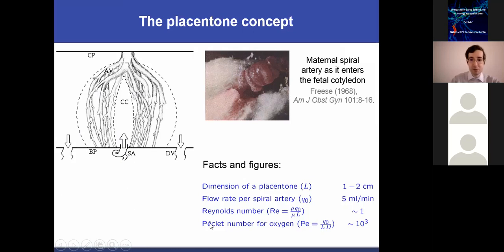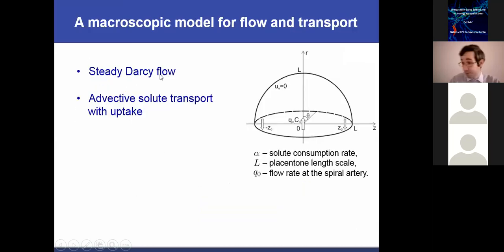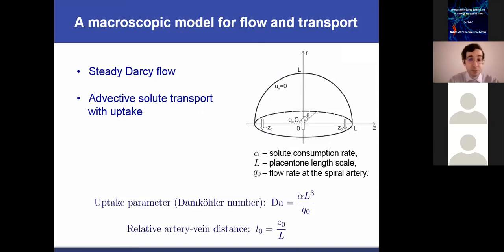If we look at the Péclet number, which quantifies how fast the flow is relative to diffusion, then we see that advection is certainly quite dominant at the scale of this unit, this placentone. So we just take a steady Darcy flow, which is just saying that the flow is proportional to the pressure gradient locally, and advective transport, so ignore the diffusion, in a hemispherical approximation to the placentone. So we think that the flow and solute are supplied in the middle by a point source and drained by point sinks. And let's say there is a no-flux condition applied at the hemispherical boundary. Well, there are two parameters which govern the problem. One is the uptake parameter, or Damköhler number, which compares the strength of the extraction of solute by these capillaries inside this porous medium relative to the flux which you provide. And also how close the source is to the sink, because they will possibly create a shortcut if they're very close.